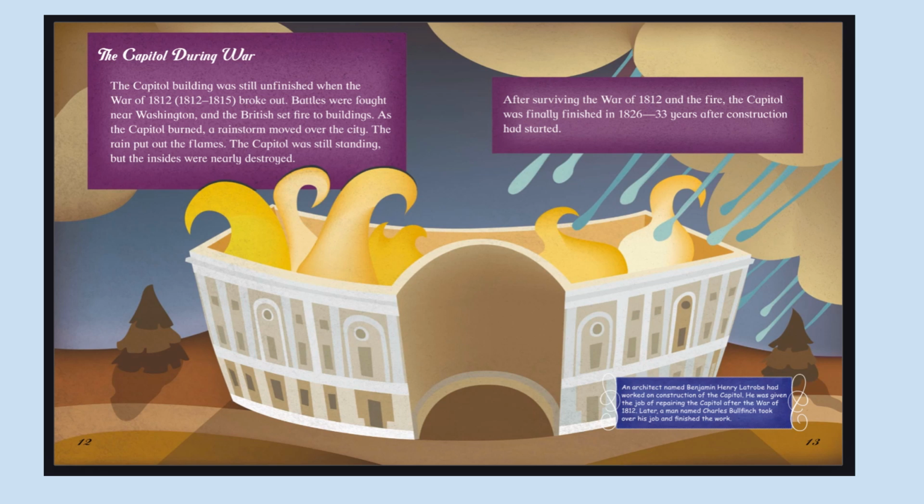The Capitol during war. The Capitol building was still unfinished when the War of 1812 to 1815 broke out. Battles were fought near Washington and the British set fire to buildings. As the Capitol burned, a rainstorm moved over the city. The rain put out the flames. The Capitol was still standing, but the insides were nearly destroyed. After surviving the War of 1812 and the fire, the Capitol was finally finished in 1826, 33 years after construction had started.